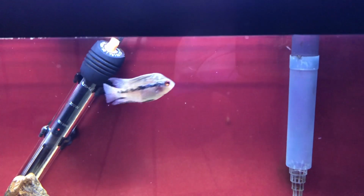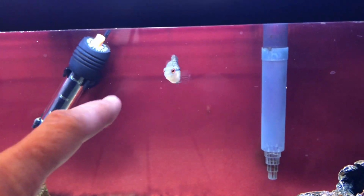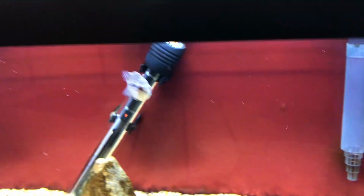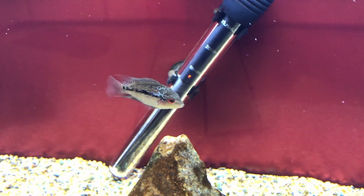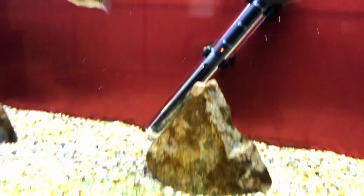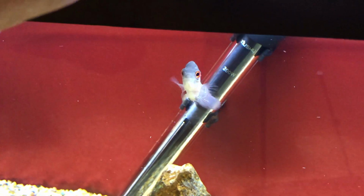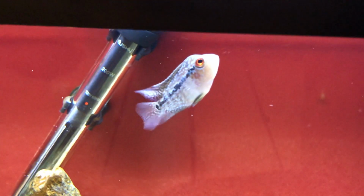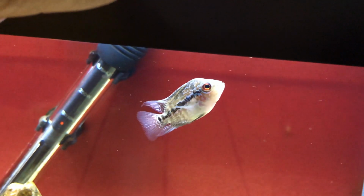All right, here is the little guy. He does not like cameras, so I'm going to do my best here to try to get a good close-up of him. That's a pretty good close-up right there. He won't puff out right now. Okay, right about there, guys. I'm trying to get this as clear as possible. This guy does not stop swimming around. He's super, super active. You can just barely see a little hump starting to form.